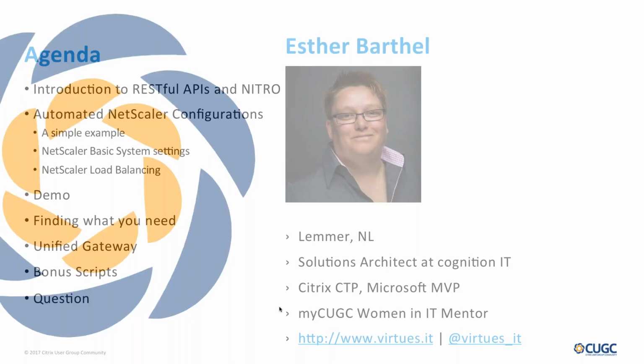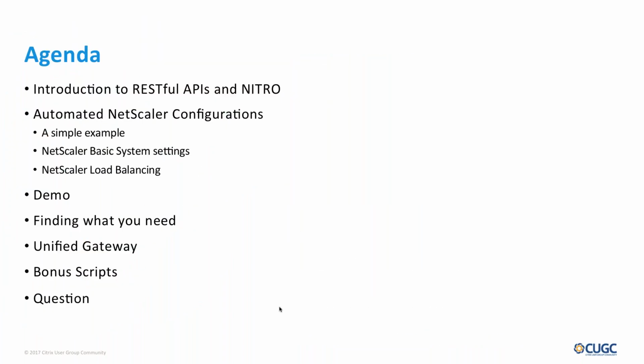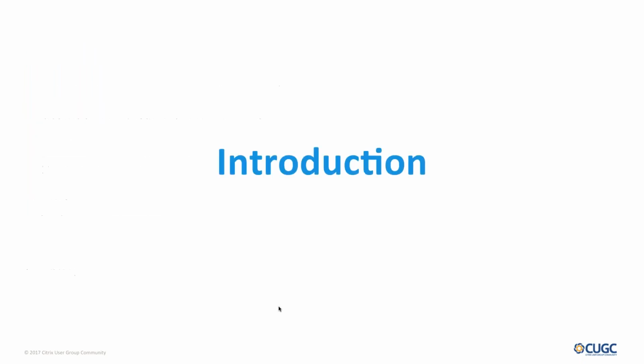So today we're going to talk about RESTful APIs and NITRO and how we're using them to automate our NetScaler configurations. And just to keep things very interesting, we added some demos, and I'll make sure that Dave has enough time to share with us his unified gateway script as well. So let's get started with the introduction.